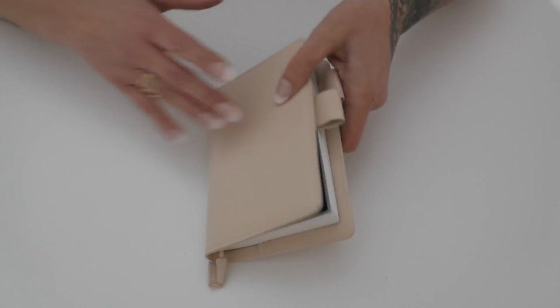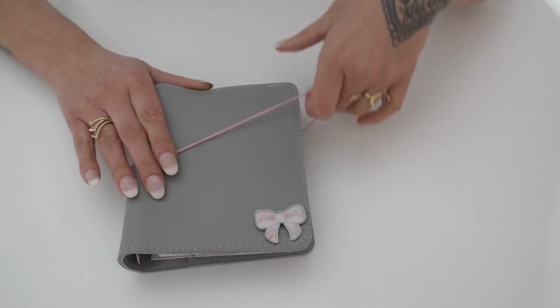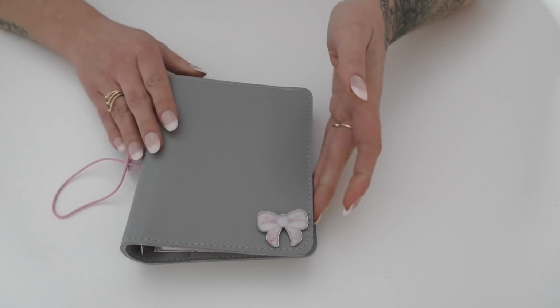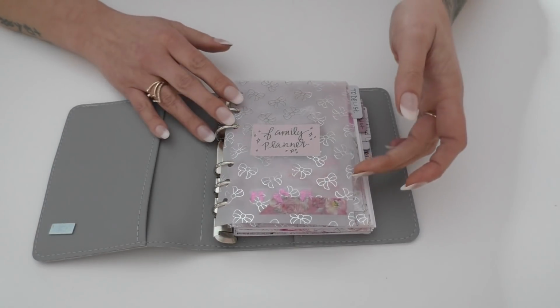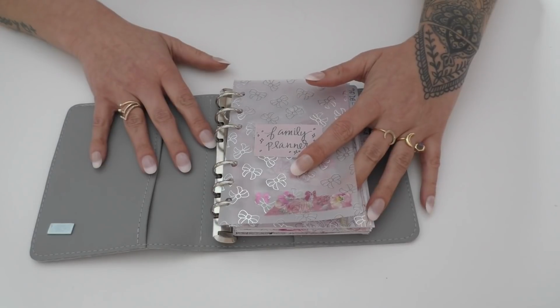Now we're going to look at some planning organization ones. So this one is for planning and organization that's related to my home. This is an A6 size. It is a ring planner this time. And in this one, it's really all about my family life.